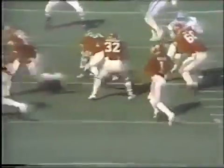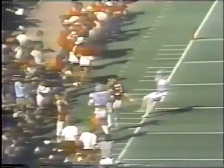The fake here, Watts tries to throw the ball really before he's on balance. You can see him looking all the way out there. He turns, and he wasn't really properly set to throw the ball. He had a lot of arm on the ball, and it was way, way out of bounds. On his 3rd down and long.